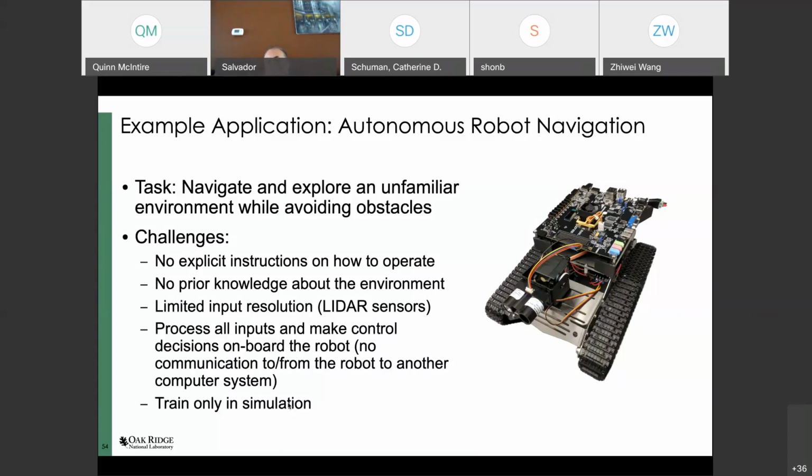And so the task for this robot, the robot's name is Neon, is to navigate and explore an unfamiliar environment while avoiding obstacles. So basically, we want to be able to drop this robot into a room, have it cover as much ground as possible in the room, and not run into things along the way. Basically, we want it to be a smart Roomba.